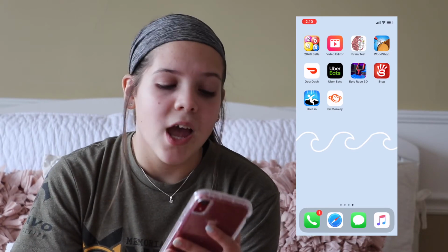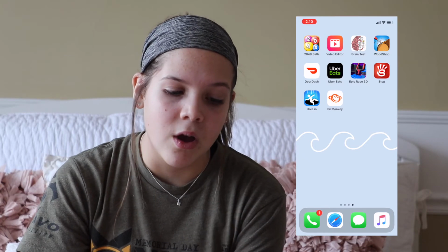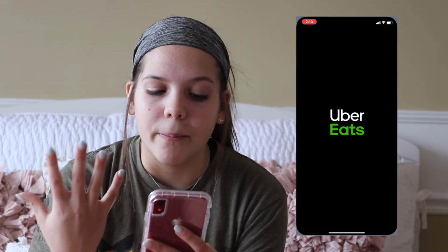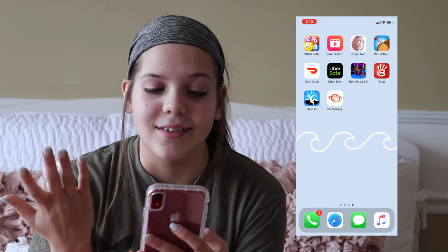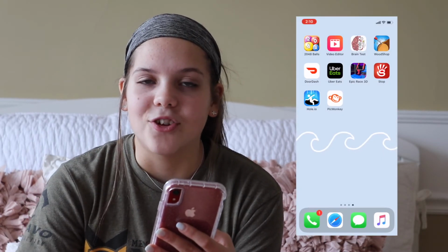I have DoorDash, which I was testing DoorDash and Uber Eats out, so DoorDash is pretty fun. I like it. You can get food delivered to your house. And then Uber Eats I didn't open because I like DoorDash, so yeah, never been opened before. I have Epic Run Race 3D, and it's like a miniature American Ninja Warrior course, and it's not that fun.